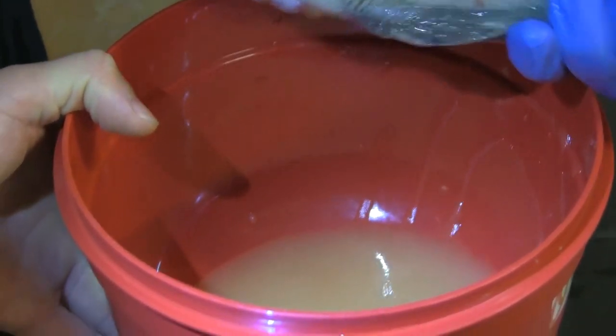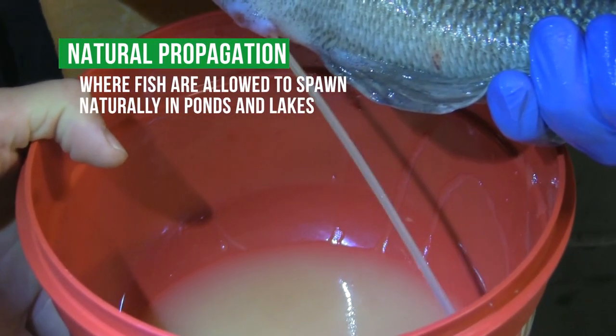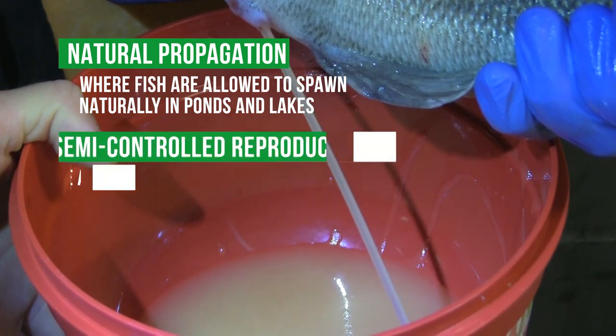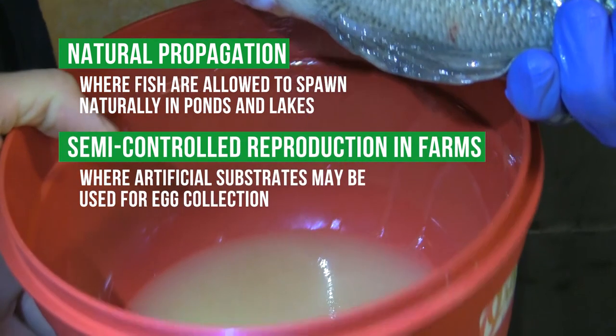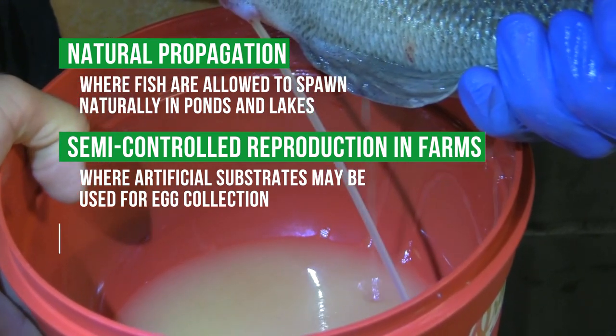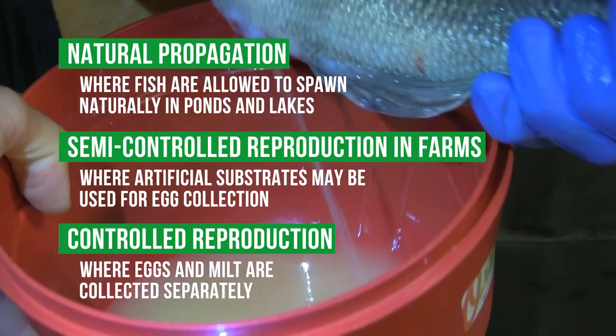Generally, three methods of pike perch propagation are practiced. Natural propagation, where fish are allowed to spawn naturally in ponds and lakes. Semi-controlled reproduction in farms, where artificial substrates may be used for egg collection. And controlled reproduction, where eggs and milt are collected separately.